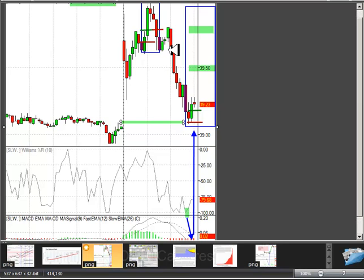I did not get right back in here because of the WMB technique, and by patiently waiting and stalking, I was able to cash an almost 5-hour trade on just a simple 50% retest off this bounce.